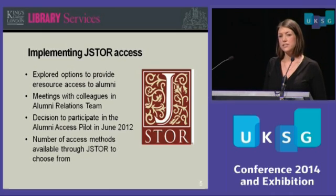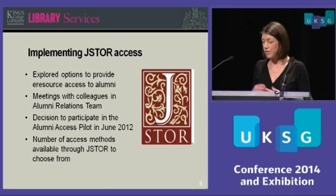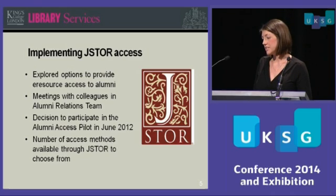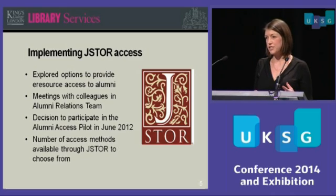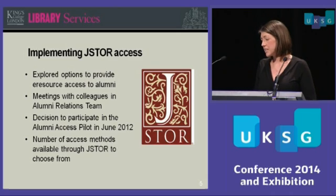So back in 2012, we started to explore what options might be available to extend access to e-resources for alumni. We held several meetings with our colleagues in the alumni relations team to discuss options and learn what their needs were. In 2012, we became aware of the JSTOR alumni access pilot project that was operating. And as this was already a well-established and well-respected resource at King's, we thought this presented a really good opportunity to open up access to a resource that we could fairly confidently predict would be well-received by our alumni community. So in June 2012, we made the decision to participate.